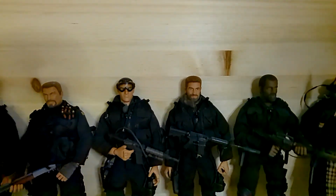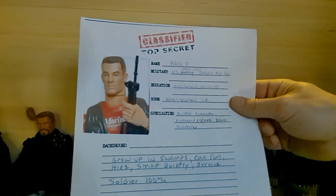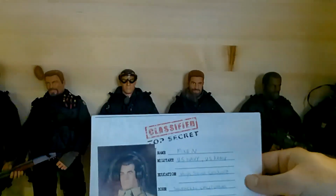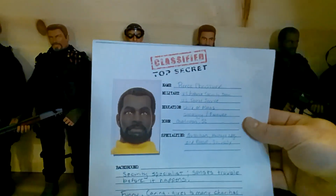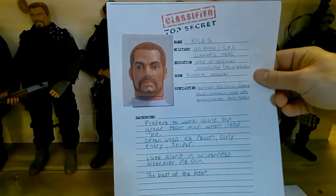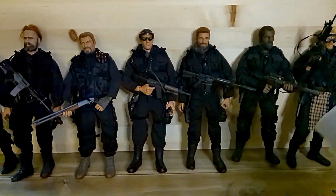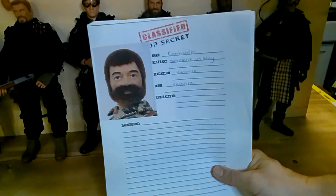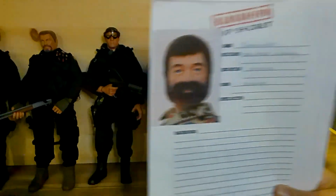And I'm just going to show you the pictures. That's Fred from the first group, my sniper. Grew up in the swamps of New Orleans. That's Mike. He's right there. Pierce, who's right over here. You can see they're from all over, all different places. That's Kyle. And of course, last but not least, my commander. All information classified.